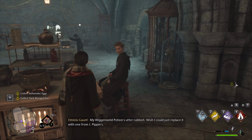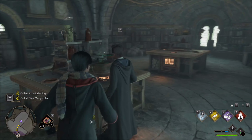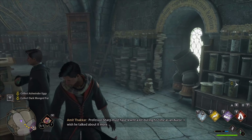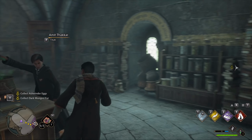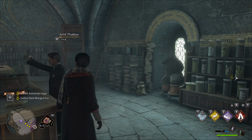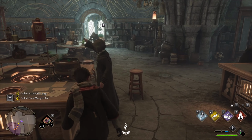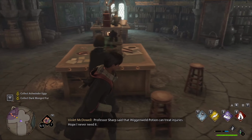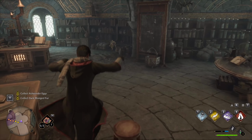My Wigan Weld potion's utter rubbish. Wish I could just replace it with one from J. Pippin's. Professor Sharp must have learned a lot during his time as an Auror. Oh, hey, I twin. Wish he talked about it more. Humble Tucker, okay. Professor Sharp said that Wigan Weld potion can treat injuries. Hope I never need it.